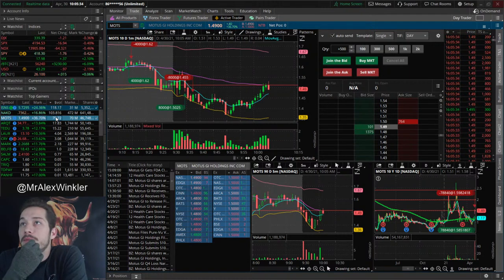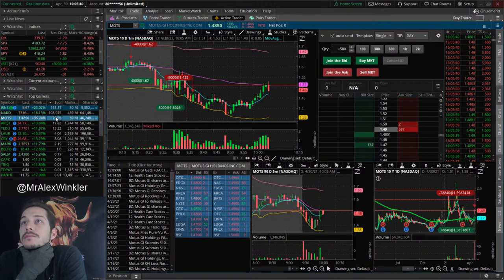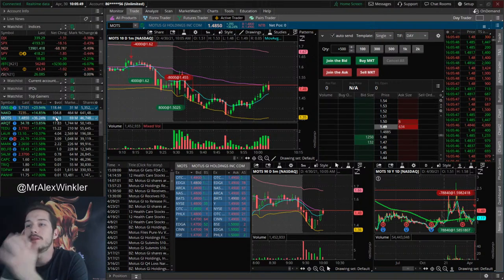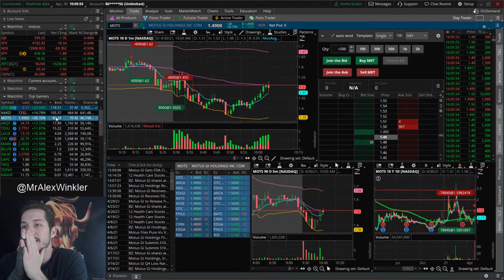Getting better and better. MOTS has that potential to be a good winner. But look at that big sell spike in the middle of the day. Or in the middle of the morning, open. Yikes.